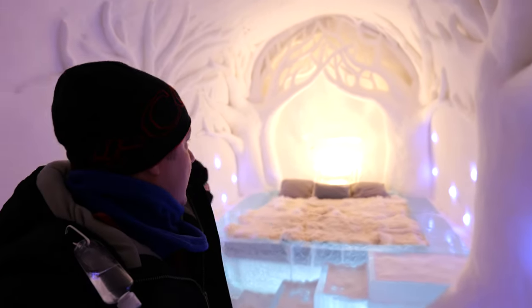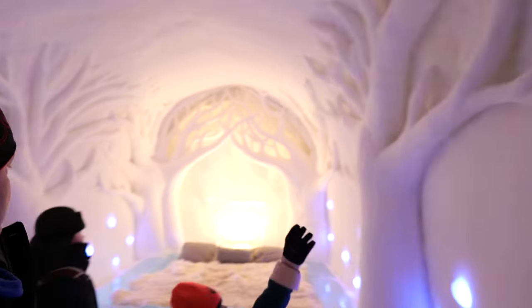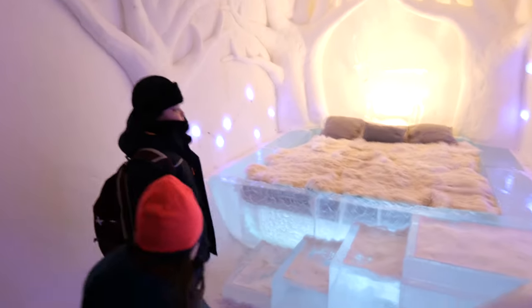And this is our room for the night. It's one of the themed suites. It's got a reindeer at the top, trees all along the wall, and it's even got some steps to lead up to the bed.